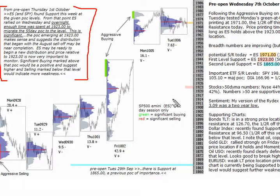Hello, just running out a short video here on Wednesday the 7th of October. We're just over an hour into the trading day. Just want to review the major charts and levels at this time. Just quickly, this is a pre-open today, but I've got an extract top left here from Thursday the 1st of October. Pre-open when we were down here somewhere.